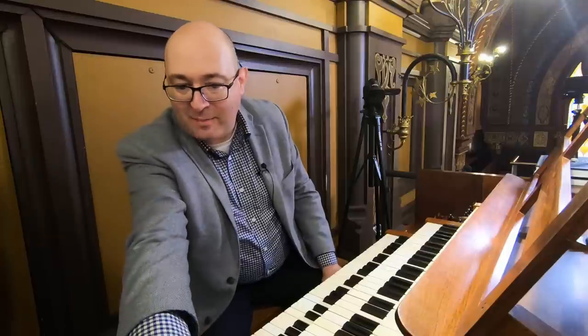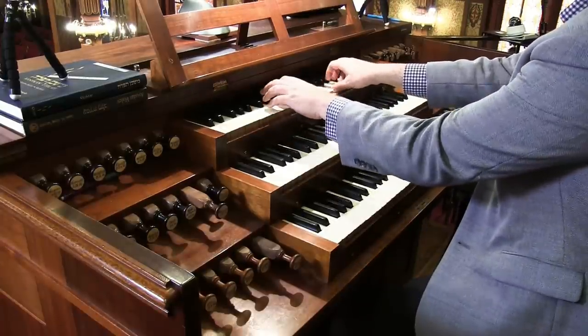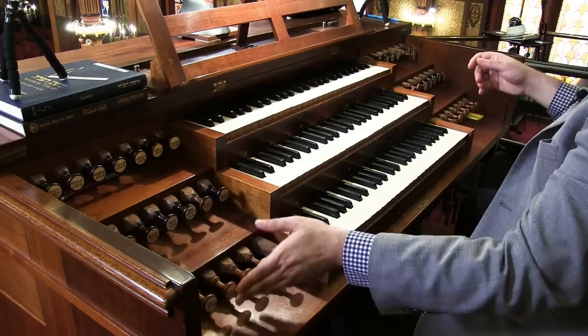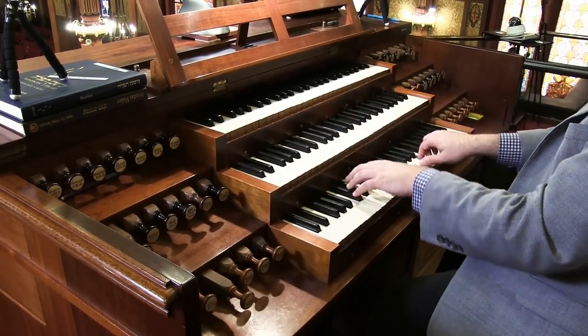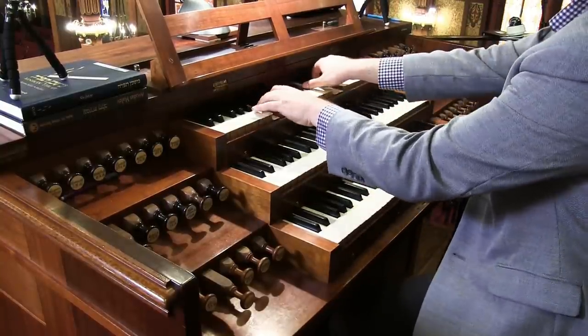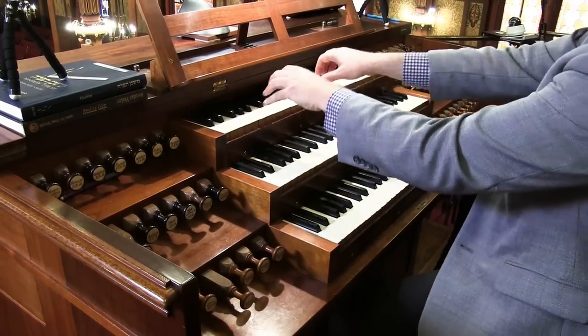Have we had all the eights? Maybe not. Maybe here's the gadot. Compared to other stops of that same name here, terrace things out between the three divisions. It's interesting that the stop names are the same, but yet each one has a little bit of a different quality and a different volume level.